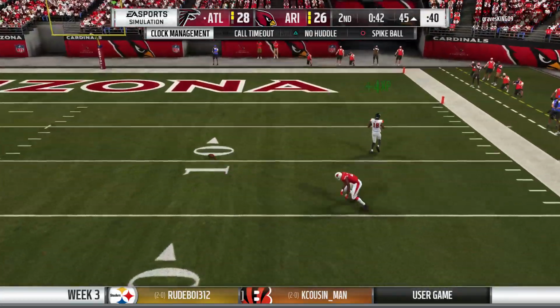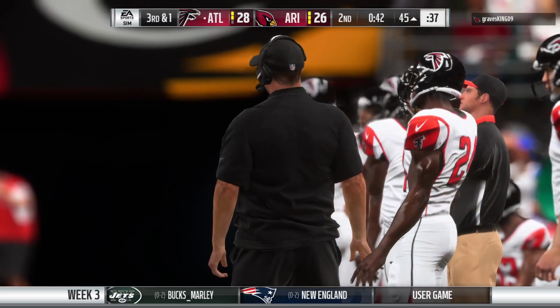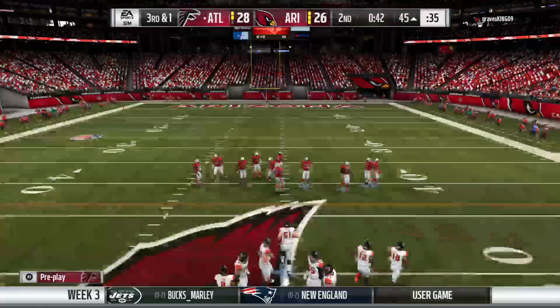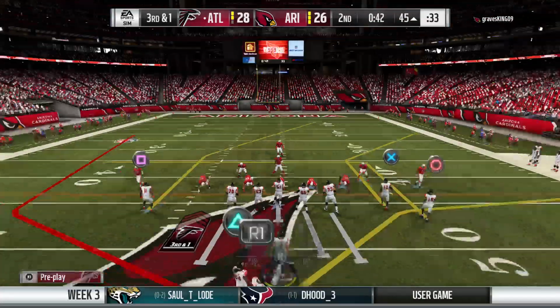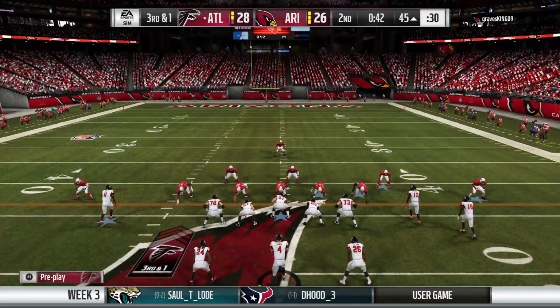And this one is incomplete. This secondary has been roasted in this first half, and they get a measure of revenge there. Nice play on the deep ball. Yeah, they're going to need a few more plays like that in order to get their confidence fully back, but that's one step in the proper direction.